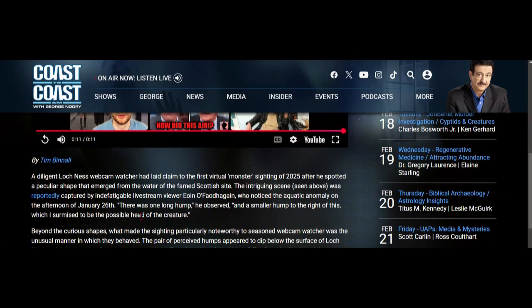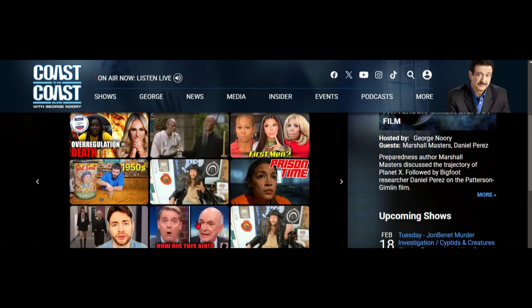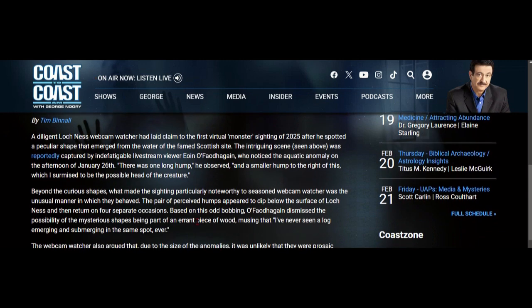I can't tell one way or the other. He claims he saw one long hump and a smaller hump to the right of this, which he surmised to be the possible head of the creature. I couldn't see anything. Maybe I need to get my eyes checked, but I could not see anything.